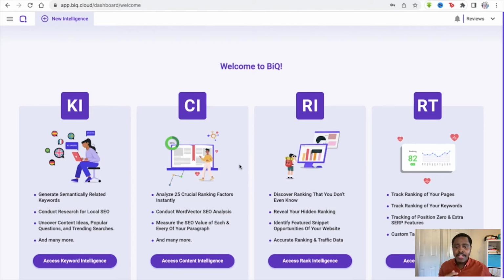They'll help you get higher rankings in your Google searches. So if anyone Googles a certain thing, they could be linked to your company if you're providing information on that thing. So you've got keyword intelligence, content intelligence, rank tracking. They tell you as well what they do here anyway.